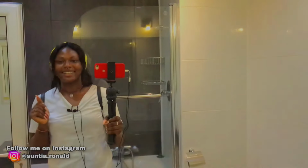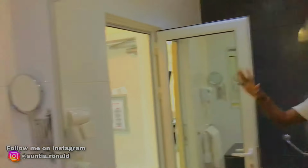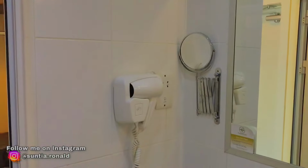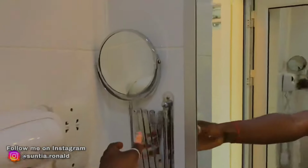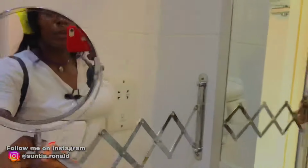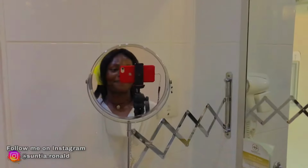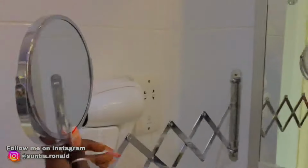Okay, so we're currently in the bathroom and there's actually a hair dryer also for us, the ladies, when we wash our hair and we want to dry it, and a spare towel as well. And also for when we're trying to get our makeup done. That is nice. So yeah, now let me show you guys the room.